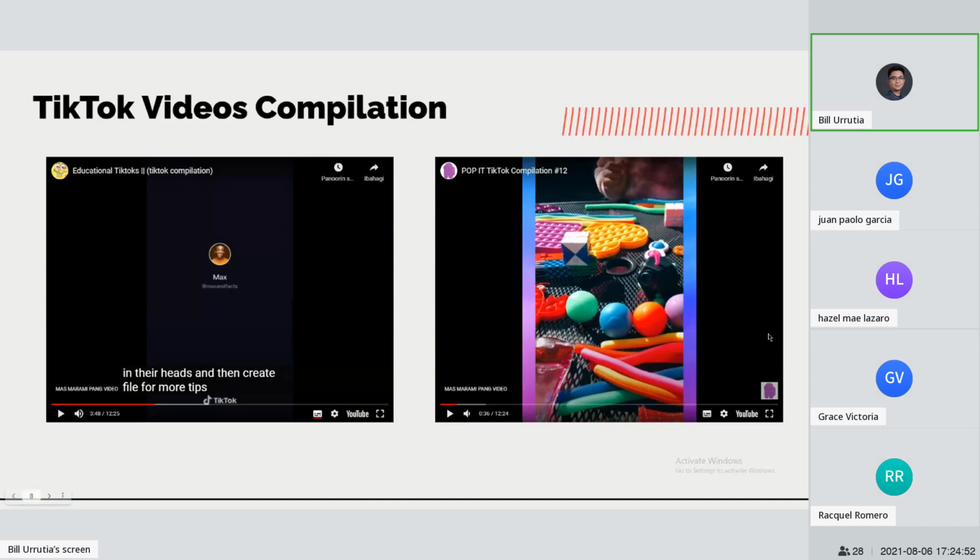Okay, so they are called Pop-Its. They're fidget toys, and kids do reviews of these. Actually, itong trend na to hindi po umaabot sa Pinas. Actually, sa States pa lang. And we'll be dealing with US or American videos.